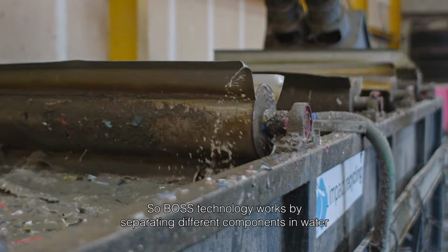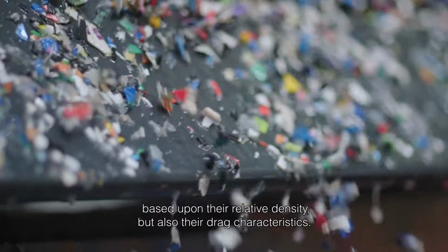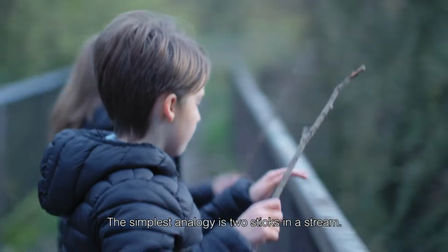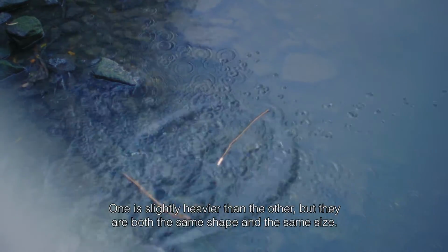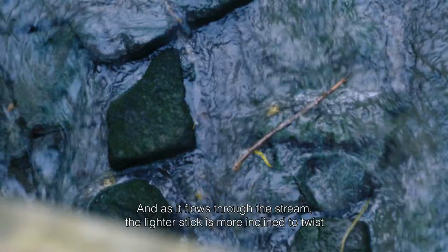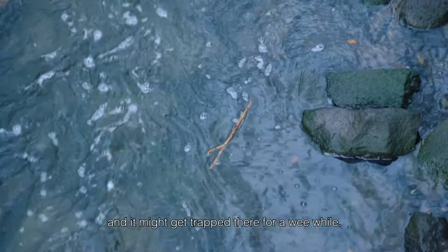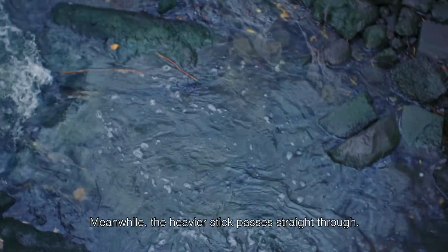So BOSS technology works by separating different components in water based upon their relative density, but also their drag characteristics. The simplest analogy is 2 sticks in a stream. One's slightly heavier than the other, but they're both the same shape and the same size. And as it flows through the stream, the lighter stick is more inclined to twist whenever there's a rotational flow in the water, and it might get trapped there for a wee while. Meanwhile, the heavier stick passes straight through.